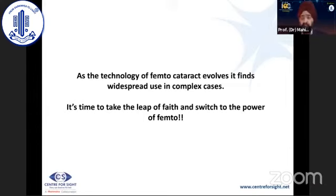Obviously, this is not the last part. There are several others. You can do it in pseudoexfoliation, where it gives you a good capsulotomy. Whenever the capsule is not giving you adequate support for doing a capsulorhexis, white cataracts, hard cataracts, as I told you, posterior polar cataracts. So things become much easier, and specifically it hastens things up.